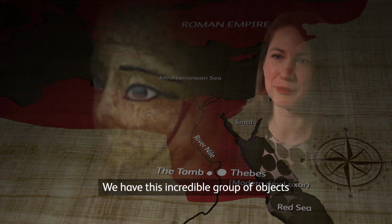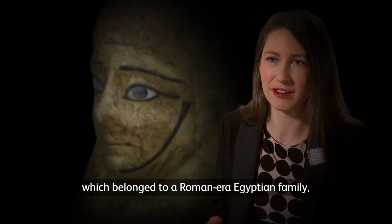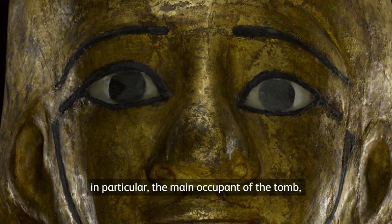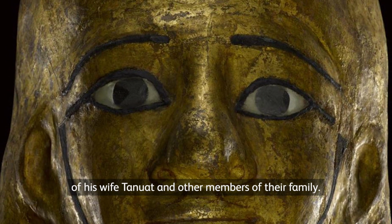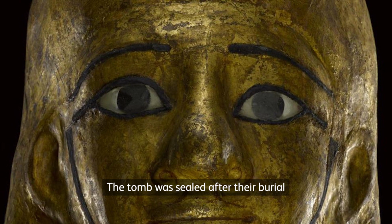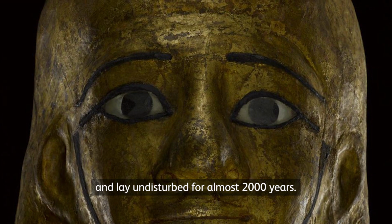We have this incredible group of objects which belong to a Roman-era Egyptian family. In particular, the main occupant of the tomb, Montsuef, and we also have the burials of his wife Tanawat and other members of their family. The tomb was sealed after their burial and lay undisturbed for almost 2,000 years.